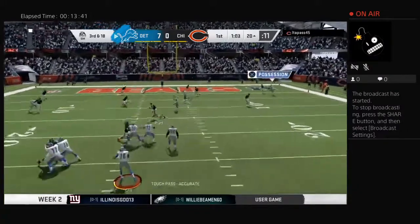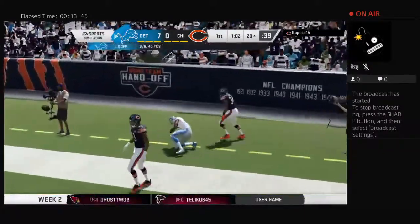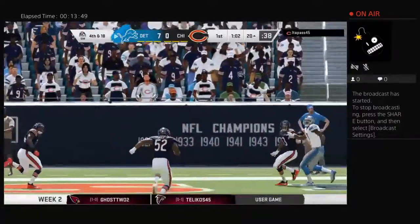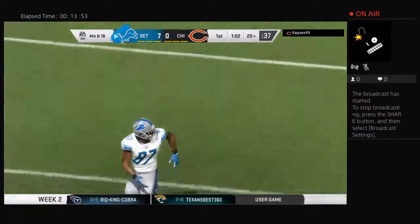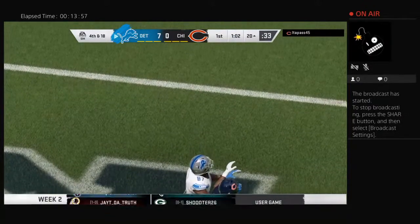3rd and long. It's gone. Looking end zone, but it's incomplete. Quarterbacking 101. Never force the ball into double coverage, especially not this close to the goal line. The windows are so tight, you just don't want to force it in there because it could be tipped up and picked off.